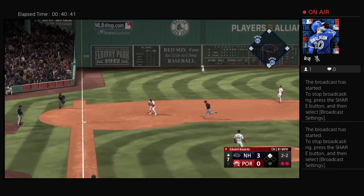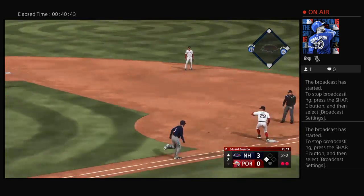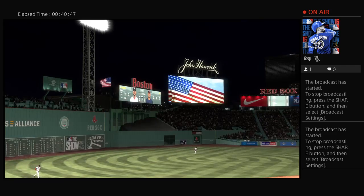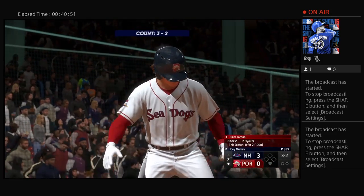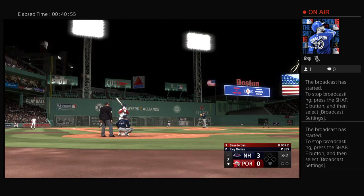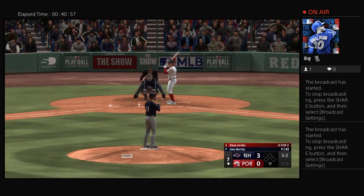This to third. Gathers and throws to first. And that is that. Back now at Fenway. Now it's the DH, Blaze Jordan.